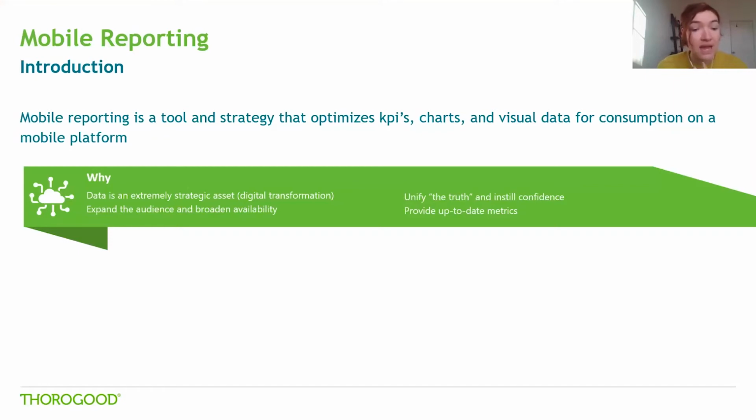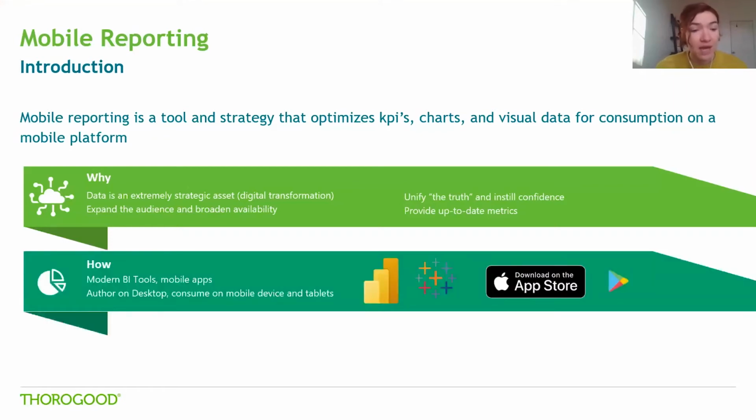So how do we build mobile reports and how do we consume them? Modern BI tools such as Power BI and Tableau have features that allow analysts to design dashboards in a mobile layout. And then for consumption, these services have mobile app components. So end users download an app on their phone or tablet, connect to the server or online account that the report is published to, and then they can view the reports directly from their phone.